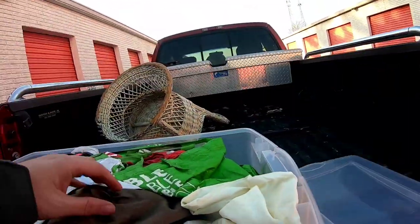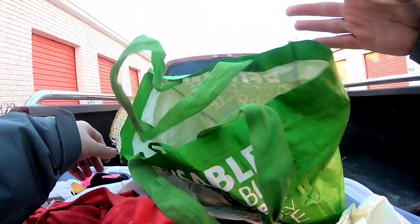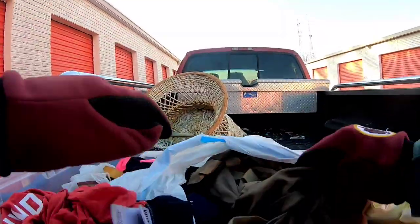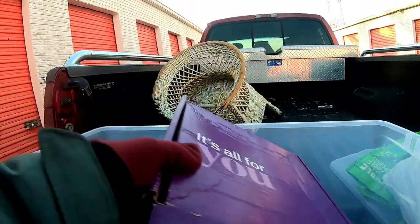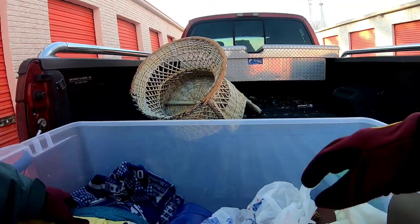Alright. Tote number one. Tank top. T-shirt. Hey, when I get to these bags, let me go get my gloves on. Alright, yeah. Didn't want to grab something gross or something jab at me. But yeah, nothing. Some little cubic zirconium earrings. We got some boxer briefs. There we go. New in the package. Some shoes. Mia Moore.